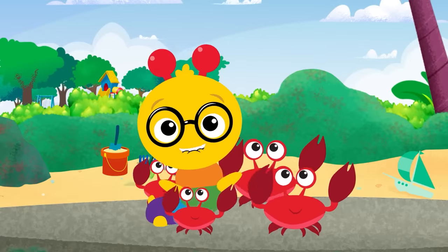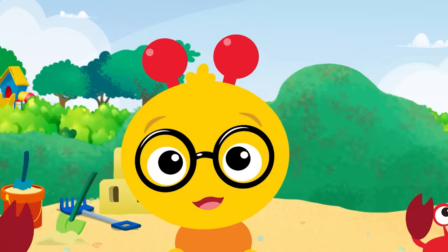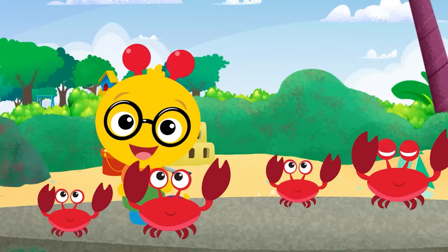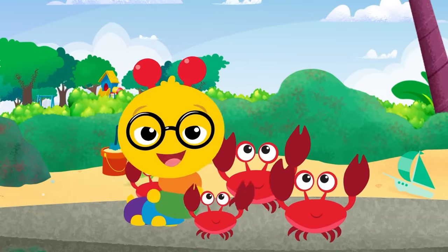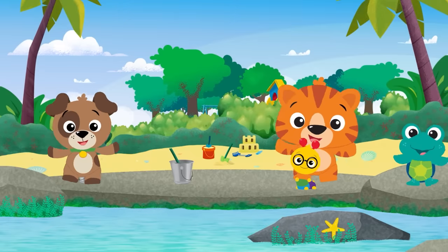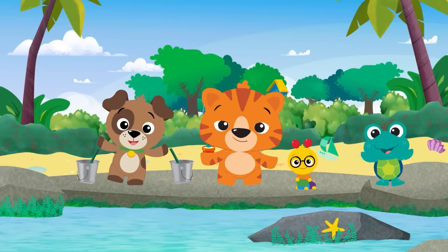Crab walk, you move to the side. Crab walk, it's a left, right line. Crab walk, try and move fast. Crab walk, side walking, it's a blast. Crab walk, crab walk, crab walk.